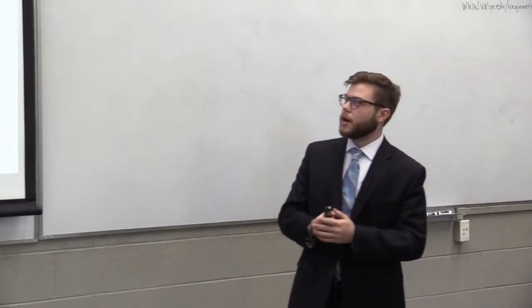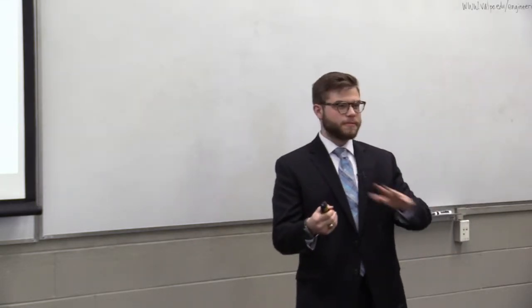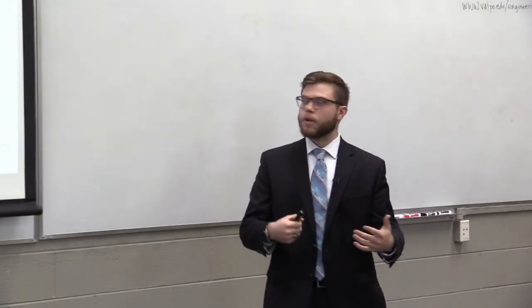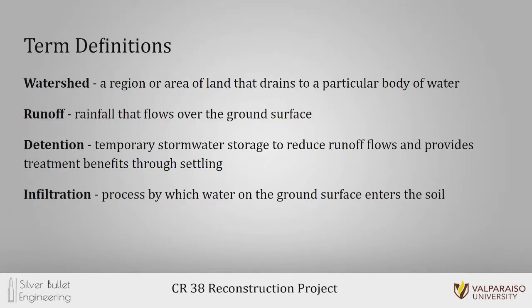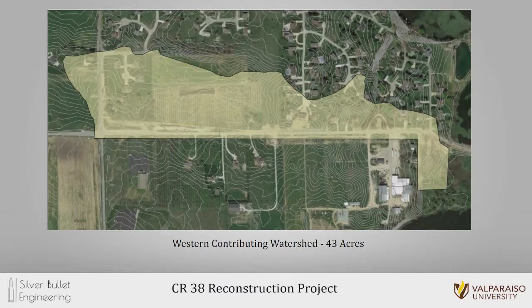Just a few term definitions in case some of you aren't familiar. A watershed is basically a region of land that drains to a particular body of water. Runoff is basically the flow of rainwater that doesn't soak into the ground but rather runs over the ground surface. Detention is the temporary storage of stormwater to reduce flows and help us treat the stormwater through settling. And infiltration is the process by which water filters into the ground through the soil.